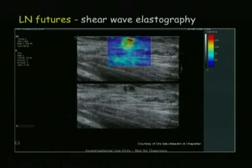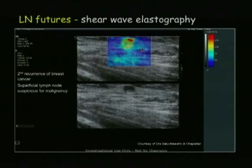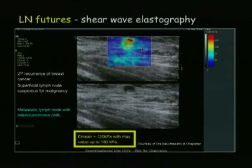This lymph node, on the other hand, even though it's tiny, only about 5 millimeters, is exceedingly stiff and far stiffer than any of the surrounding tissues. And this was metastatic disease. So we're hoping that this will indeed help us distinguish metastatic from reactive lymph nodes.